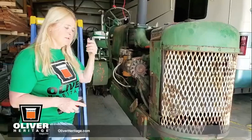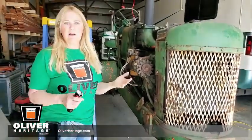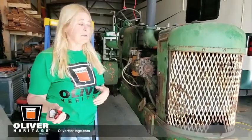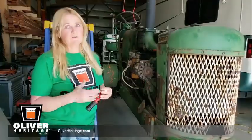So I think this tractor came out at the end of '56. They probably had it in stock. They were switching over to the '57s. Probably just pulled it right out of the lineup. I just have to find a build card for it.